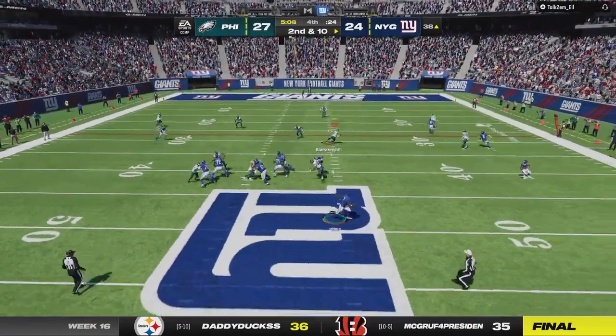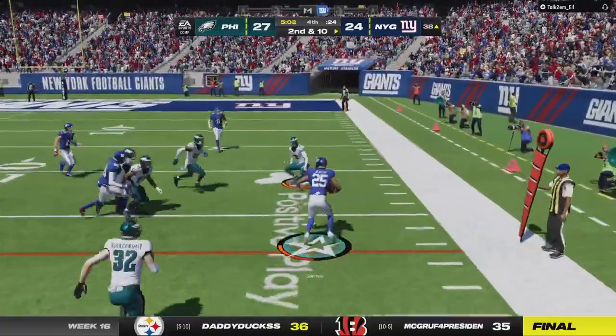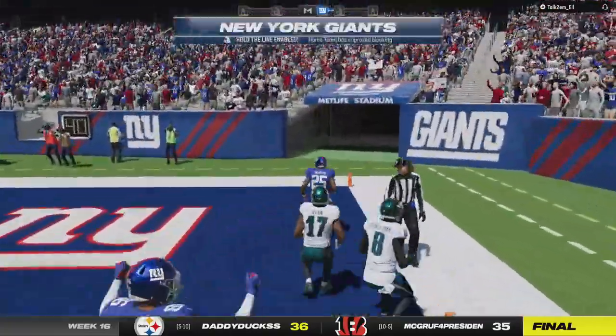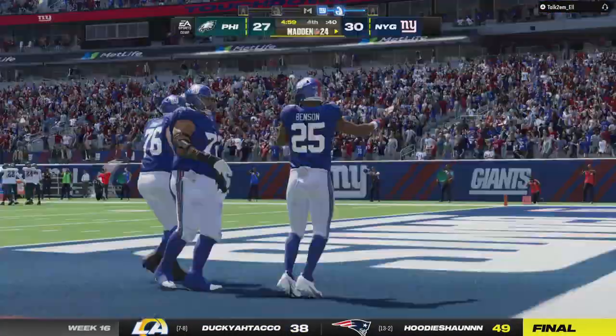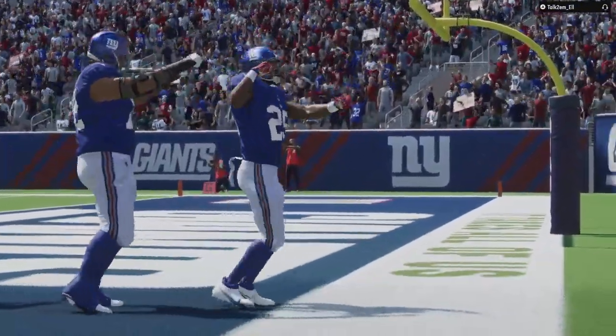Willis looking to throw it. Rolling to his right. Out to the flat. That's complete to his running back. Down the sideline he goes. Touchdown, Giants. A great effort there. He scored on the ground and through the air.